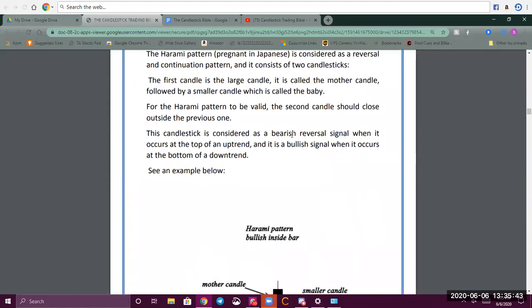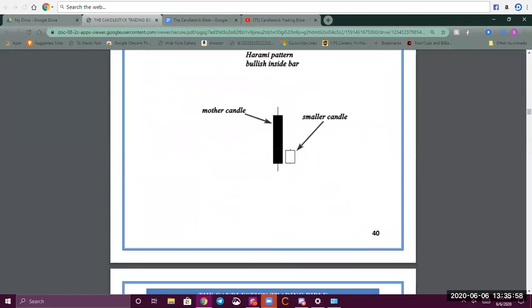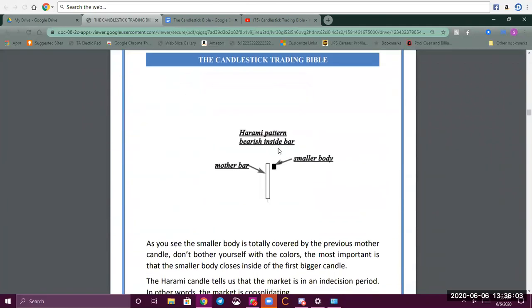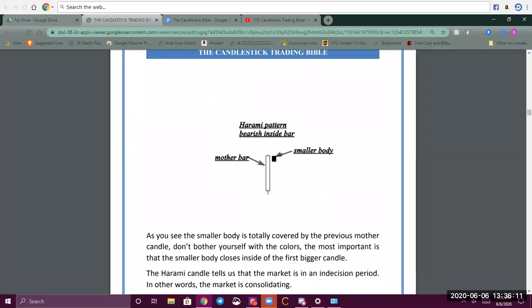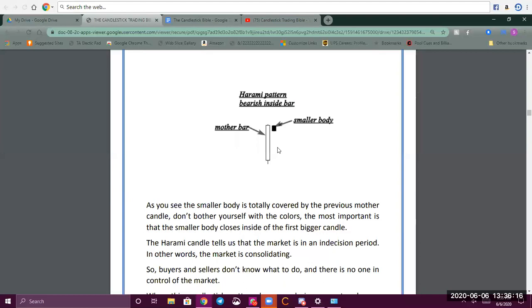This candlestick is considered a bearish reversal signal when it occurs at the top of an uptrend, and it is a bullish signal when it occurs at the bottom of a downtrend. Okay. So this is the bullish inside bar. Harami pattern, bearish inside bar. The difference? You have a bull and a bear and a bull. Questions? Okay. As you see, the smaller body is totally covered by the previous mother candle.